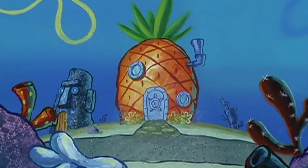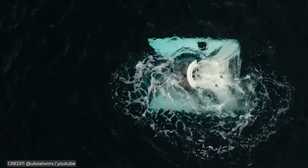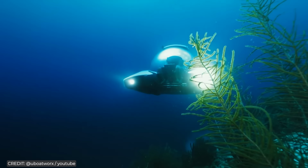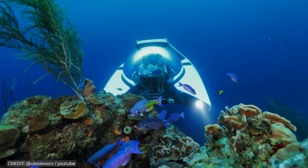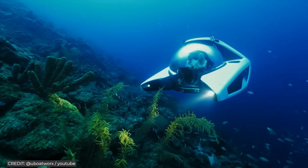Did you ever dream of seeing who lives at the bottom of the ocean with your own eyes? Then the U-Boat Works Nemo 2 was built for you. This 2-person mini submersible weighs just around 2.5 tons, so it can be towed on a regular trailer and launched straight from a yacht. And instead of small portholes, it features a massive acrylic dome with nearly 360-degree visibility.